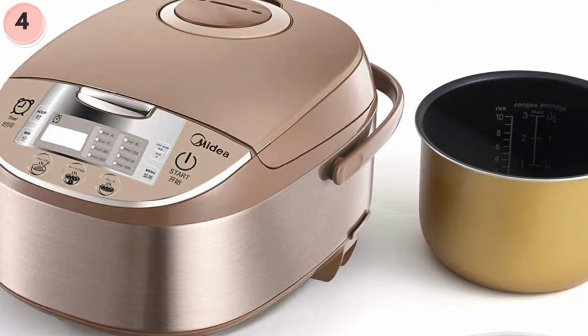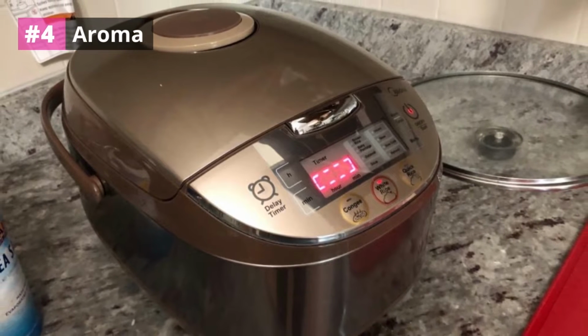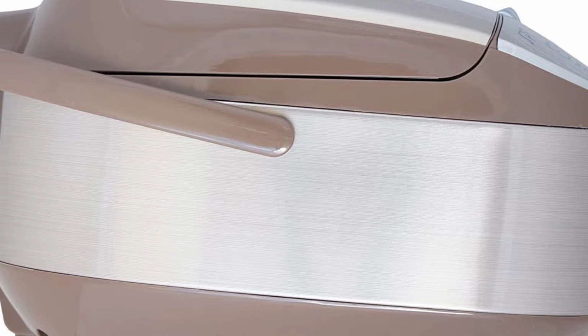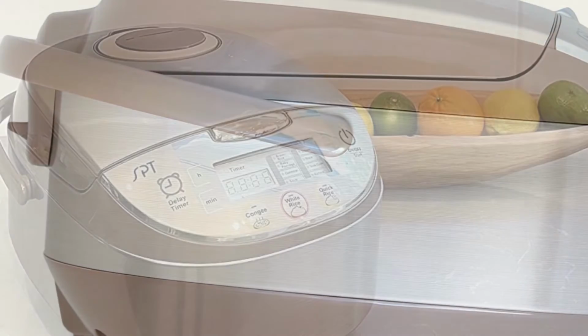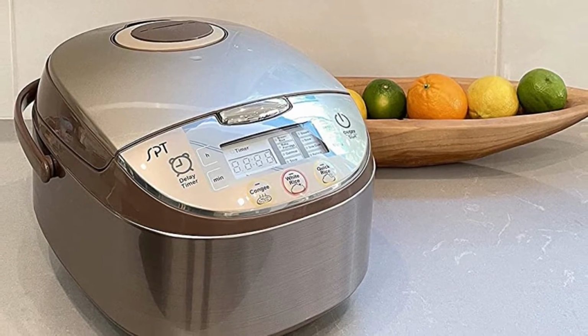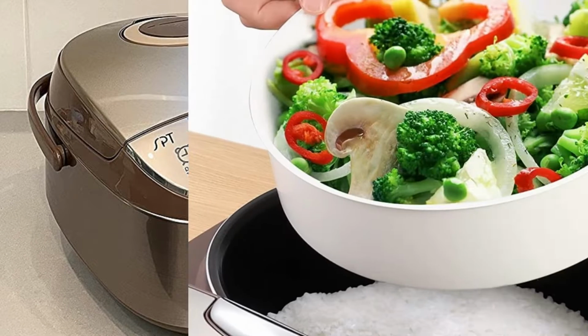Number 4. Aroma. We chose this BPA-free cooker as our budget pick due to its affordability, but there is a lot more to this unit that makes it a contender for the best brown rice cooker in the market. The Aroma ARC150SB has a high capacity of 10 cups in pre-programmed settings for white rice, brown rice, flash rice, slow cook, and steaming of meat and vegetables.